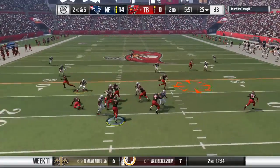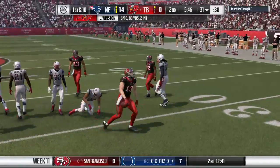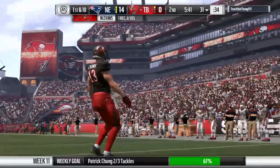Now Jameis on 2nd down. Over the middle to Evans. And they'll take him down at the 31-yard line. It's a pickup of 6 and good enough to move the chains.